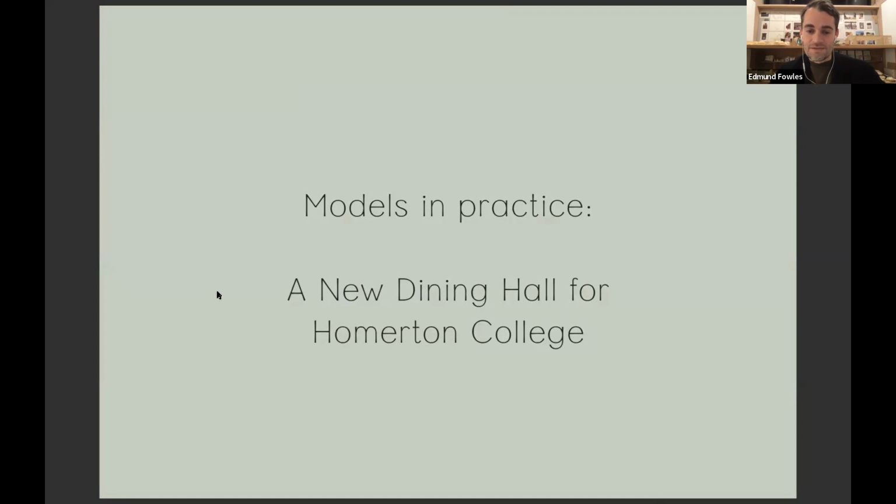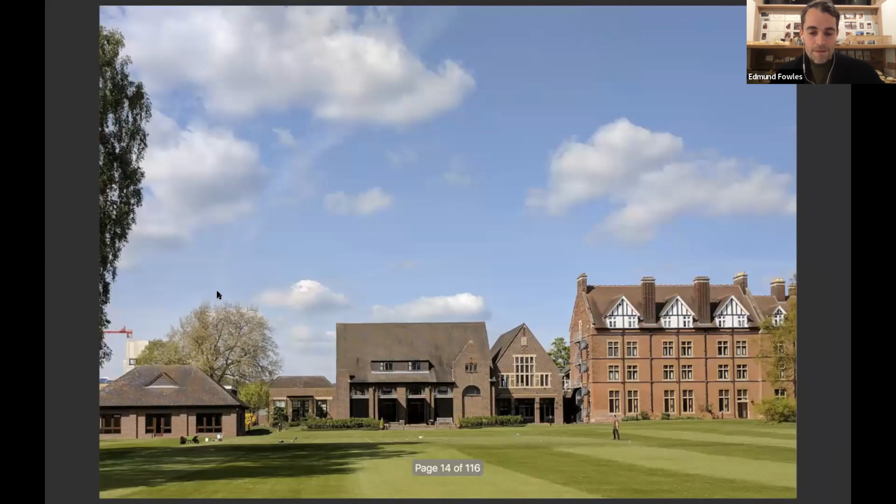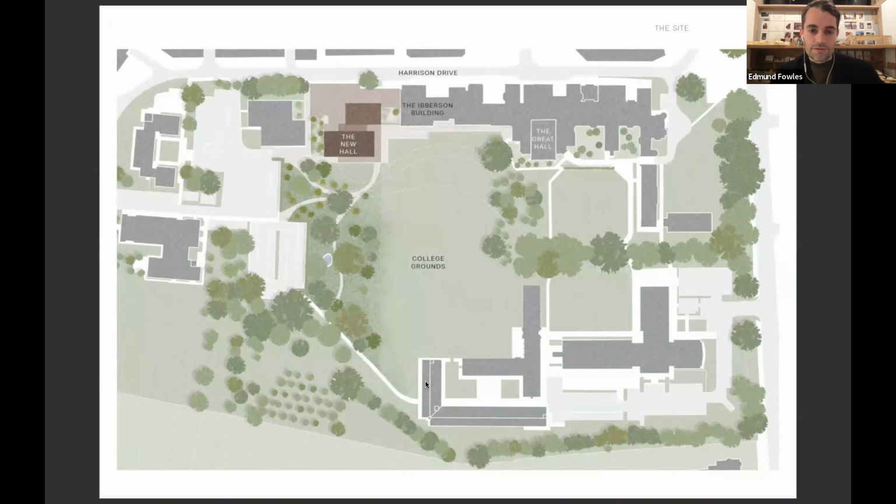So this is the new dining hall for Homerton College, which we won at competition stage just over 5 years ago. And it's now almost completed on site. The building is sited right next to this very handsome arts and crafts building, the Ibbotson building. So there was always a very intrinsic part of this project, which was about craft and about making. So the use of model making to convey and to develop our designs was really kind of crucial through the process. You can see here the sort of siting of the new dining hall.